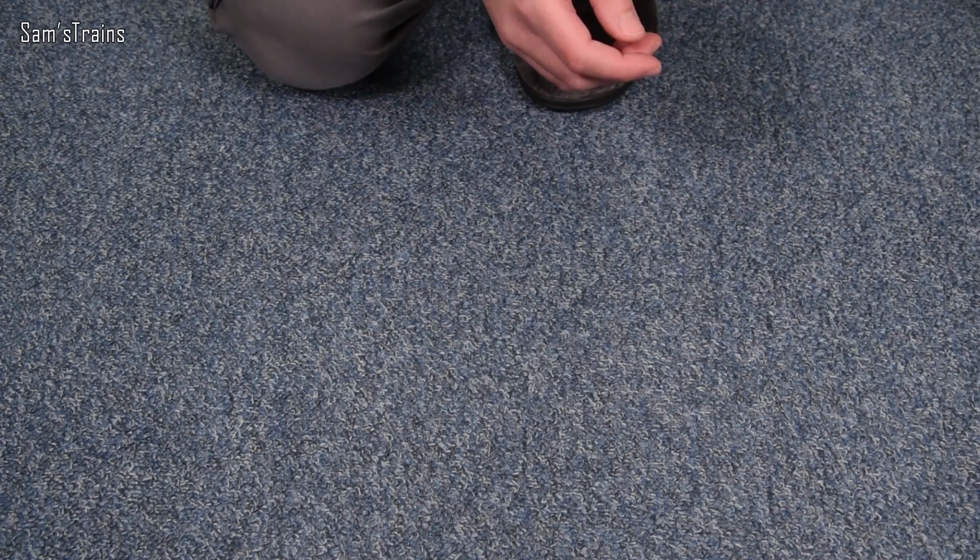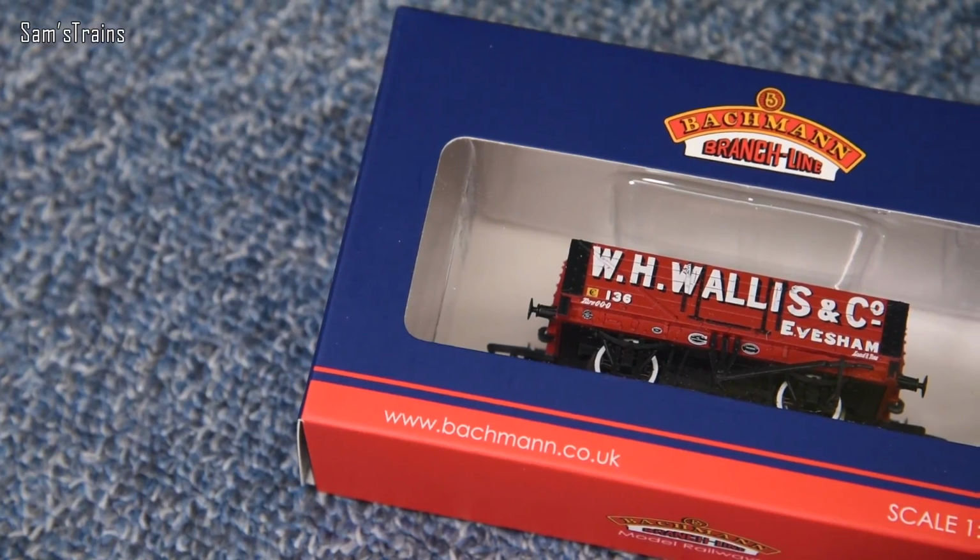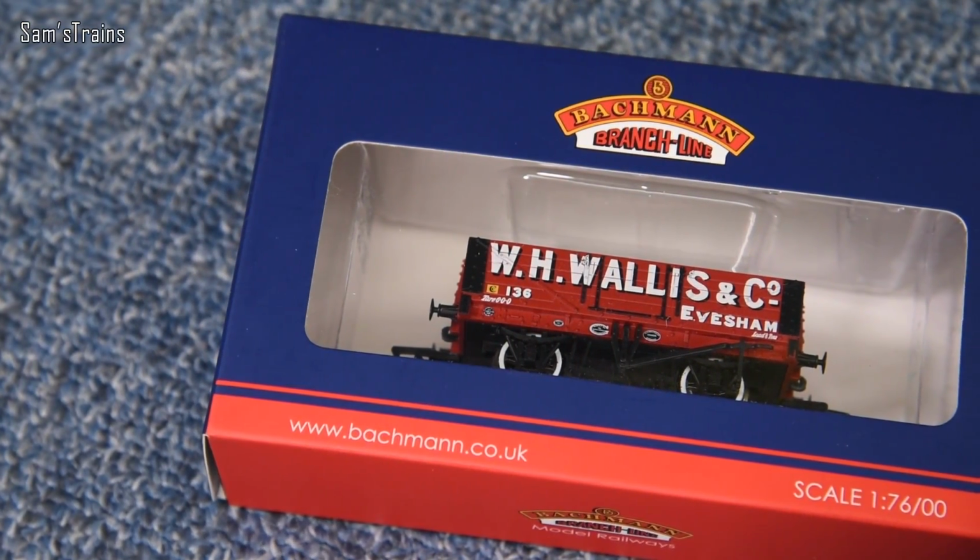Okay, next one then. Should we do the medium-sized one next? Alright, here it comes. So there it is, as you can see inside the box. It is a really attractive looking wagon, isn't it? I do love the look of that.